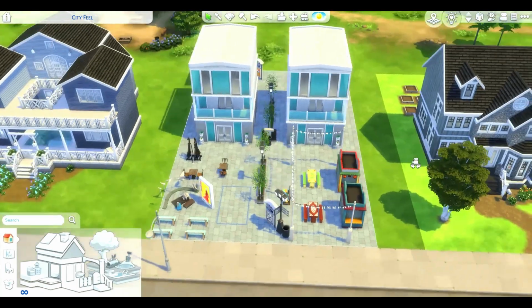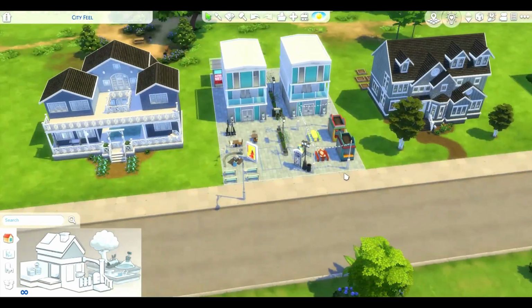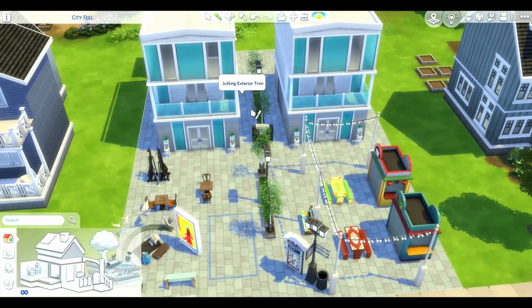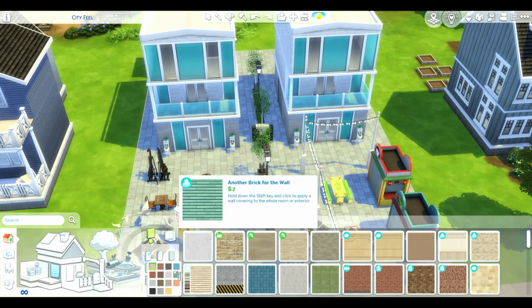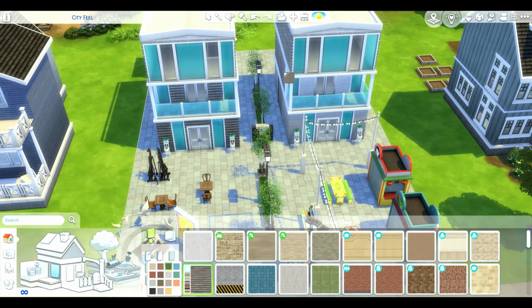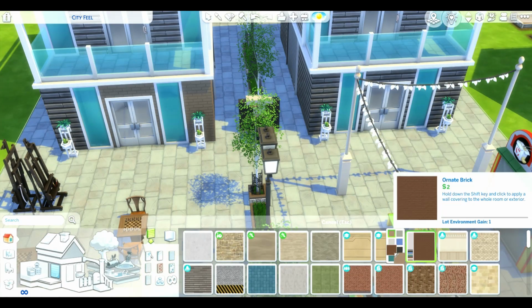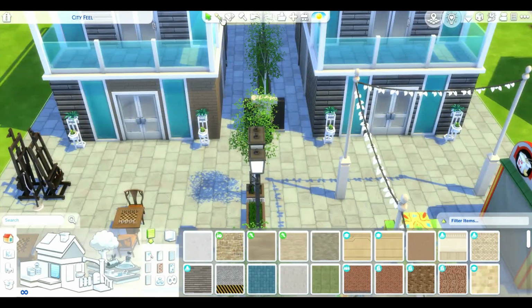So as you can see, Keely again, normally my builds start off with nothing built, but as you can see, there's already something built here. And the houses that I just featured to the right and left of this build are already uploaded onto my gallery account as well, under KeelyCat4, just as the YouTube channel you're watching this on.